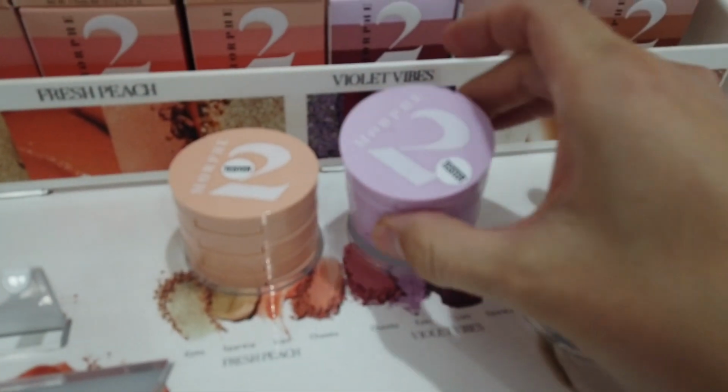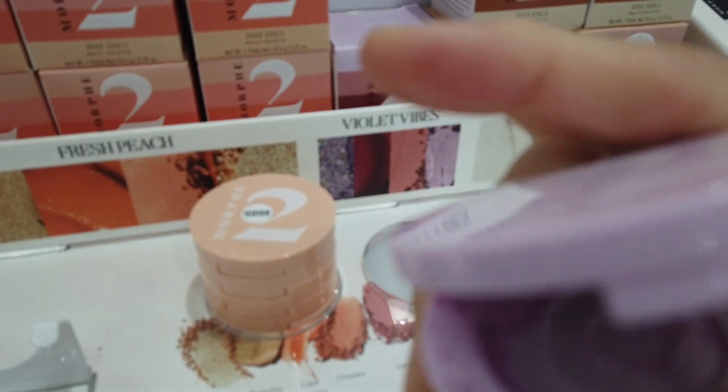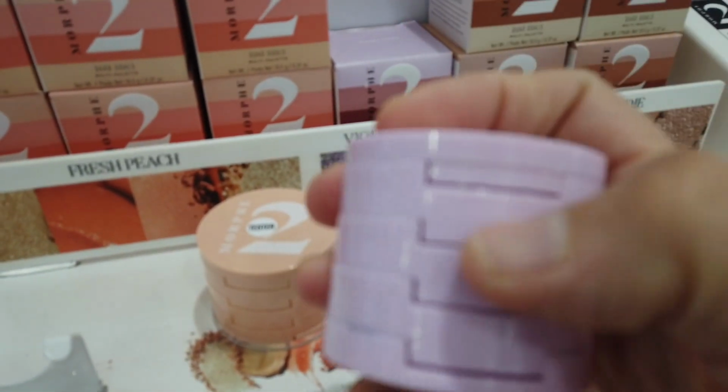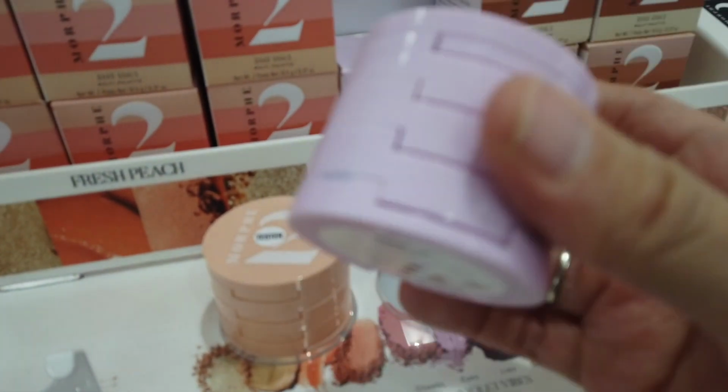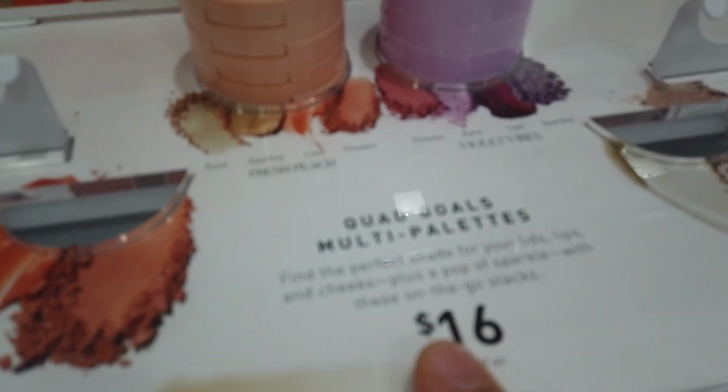We'll find it. I'm loving these quads by Morphe. I'm actually going to pick up this violet one. It's a set of four different lip glosses, shadows, but they're all in that violet tone, and not bad at $16. So I'm gonna go ahead and grab one of these for myself.